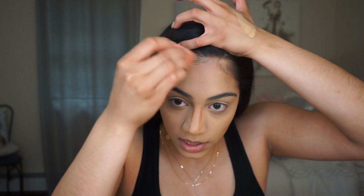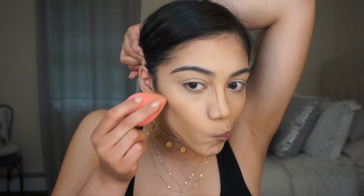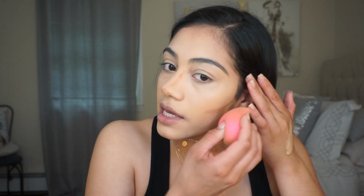Okay, so that blends out really nicely. It's not like super tough, which is nice. This is always like the true test to see if it really blends out. I really like this palette. I love how they give you a variety of shades, especially since I freelance. So I know I can use this on other skin tones.